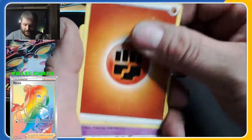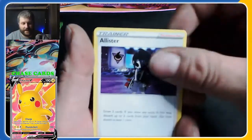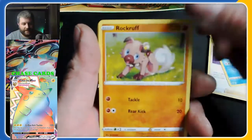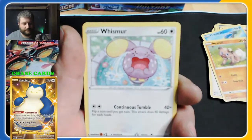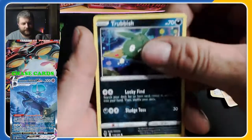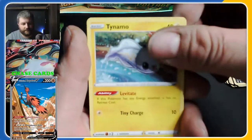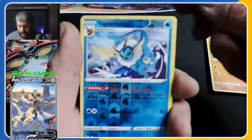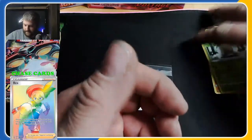Imagine if they actually made a, well, I guess they made the metal gold card, but they actually made a gold card set Pikachu. That would be a chase card for you. The card's in focus, or is it just my... A reverse Vaporeon and an Exeggutor. Okay.